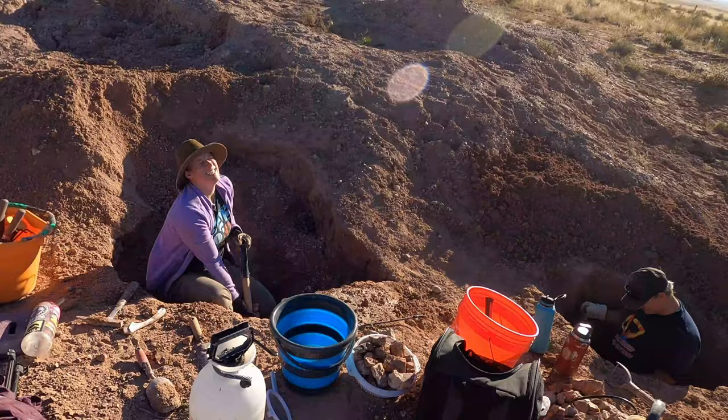We're just seeing what works here. We're doing an experiment. So if you come here, we'll tell you what works best. Digging holes or surface picking? Science! It's science! We're doing science!